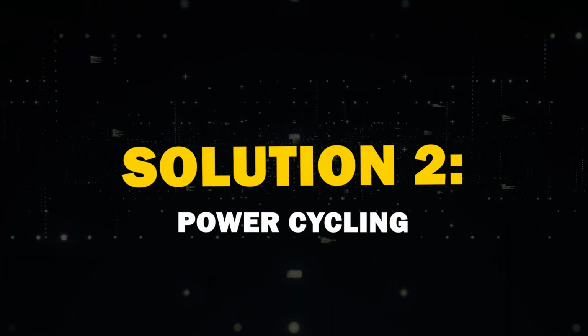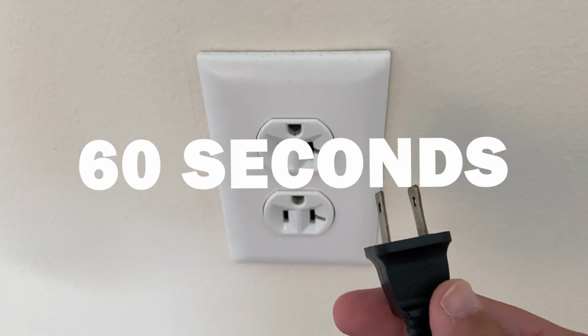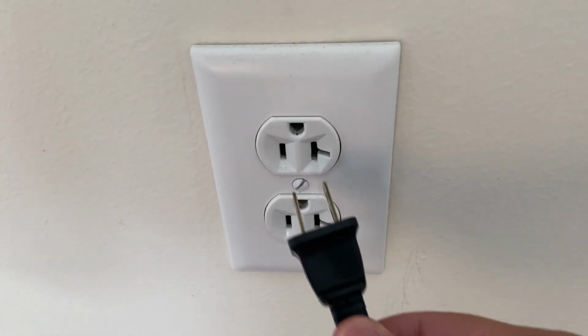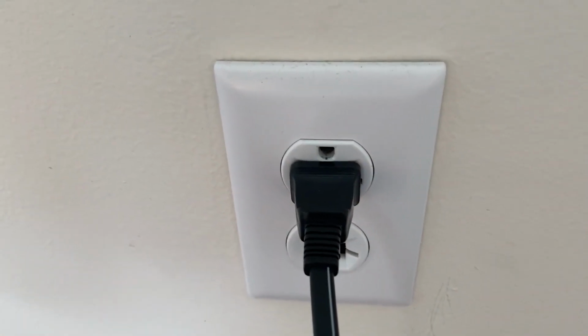Second solution, power cycling. Next up, the classic power cycle. Turn off your TV, unplug it, and wait 60 seconds. Then plug it back in. This simple step often resolves many connectivity issues.